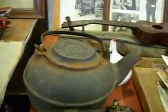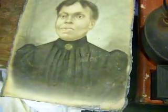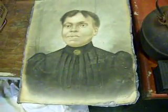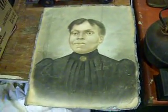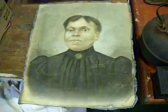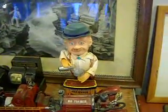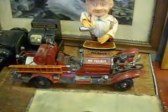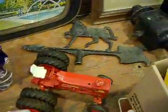There's a nice cast iron bank. There's a cast iron pot. This is really nice. I think this is probably a slave woman or something. It's a painting on lead. It's a lead sheet. It's really nice. I haven't never seen anything like that. There's Charlie Weaver, the bartender. There's a fire engine. There's another bank and a carriage lantern. There's, let's see, weather vane.